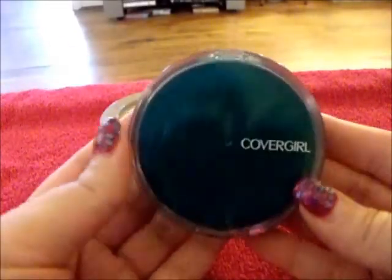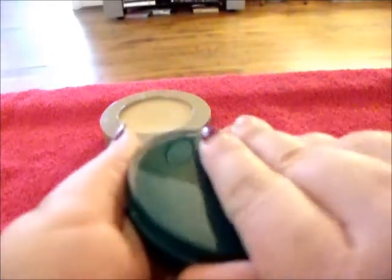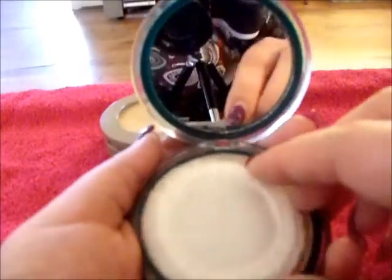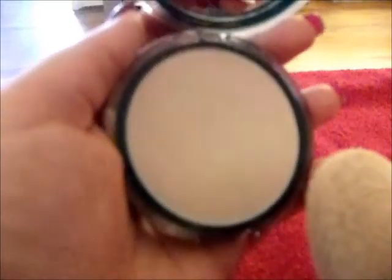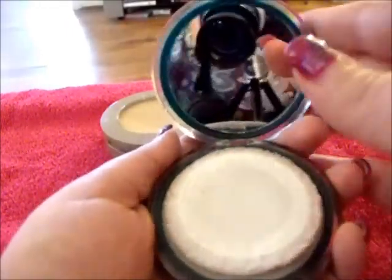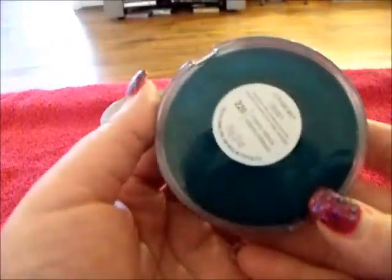My next face powder foundation is from CoverGirl. And we open up, there's a mirror, and then my little powder brush thing. And then my makeup, it's a light for light skinned. It's also for people with sensitive skin, because I have sensitive skin. I have to watch what kind of makeup I wear.